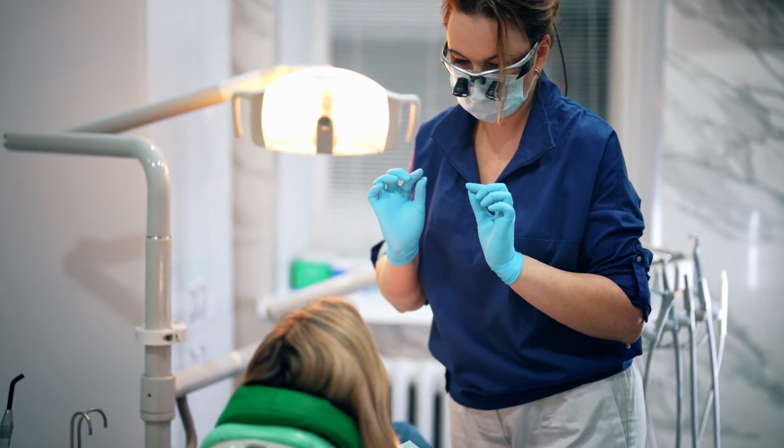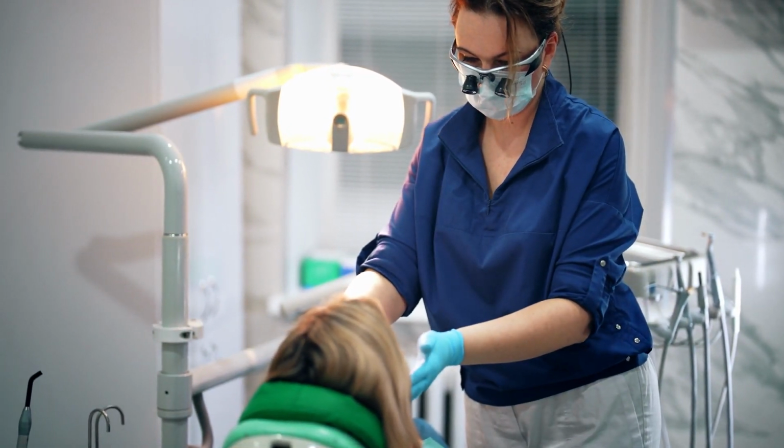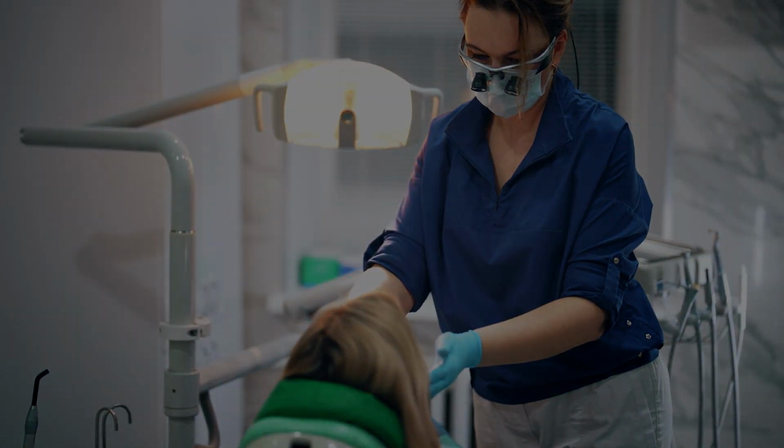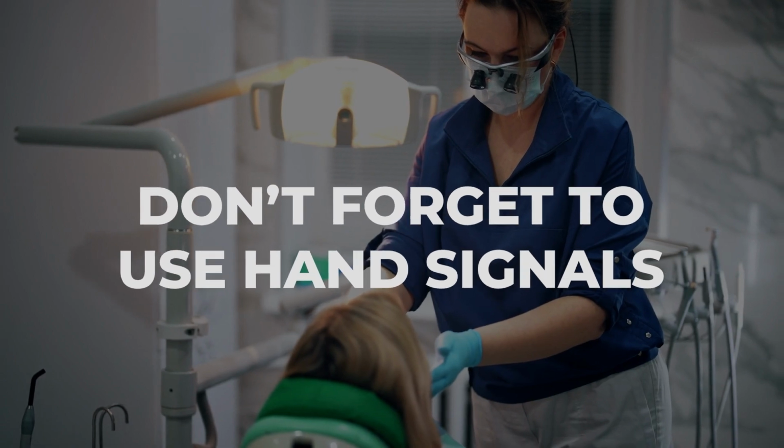Finally, mastering hand signals for dental procedures can help to ensure that you and your dentist are on the same page. It can also help to reduce the amount of time you're in the chair and make the procedure go more smoothly. So the next time you're at the dentist, don't forget to use hand signals.